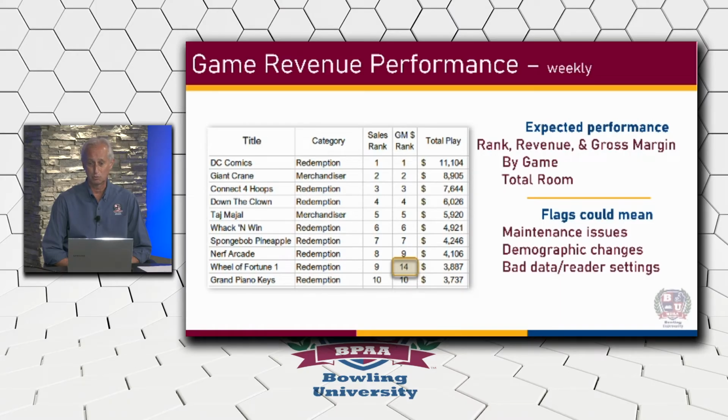I like to add the gross margin in there too. It may or may not be in your card system, but you can export the reports to an Excel file, manipulate them the way you want, and then see. But one of the things I like to put in is how much money is it making, because ultimately that's what it's about. Okay, so you want to look at that by game.